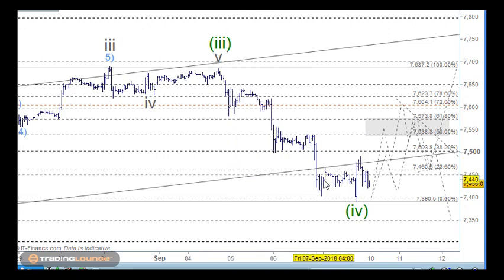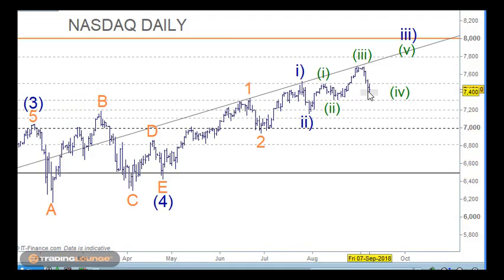Because I moved down a little bit too far, it's thrown me out. So now I need to pick myself back up off the ground, and I need to not only work out the wave structure, but I also need to work out strategies.